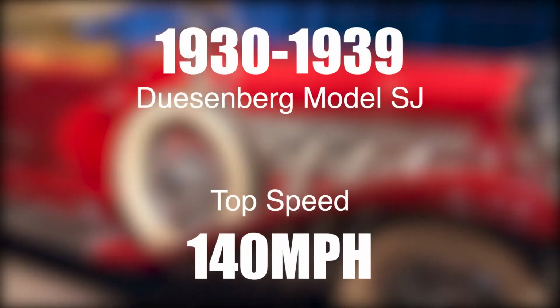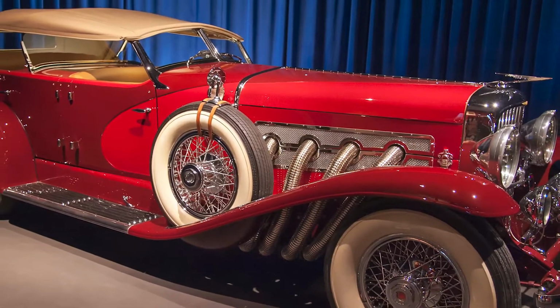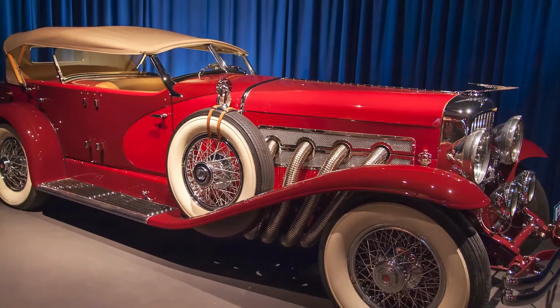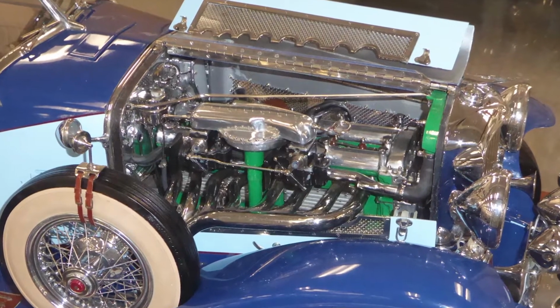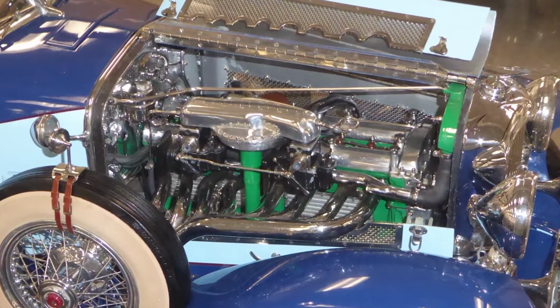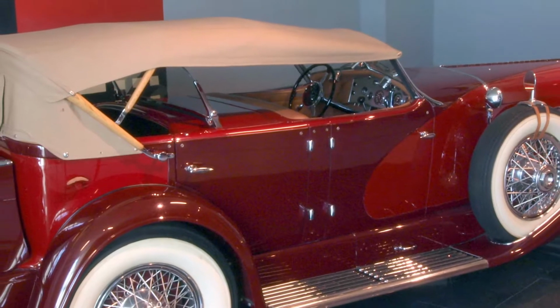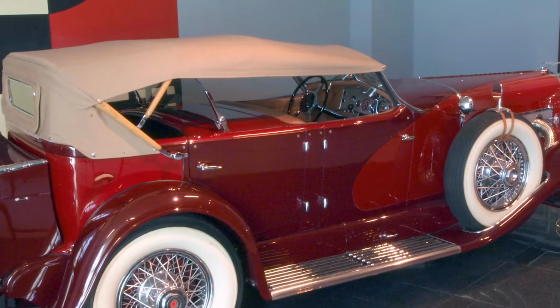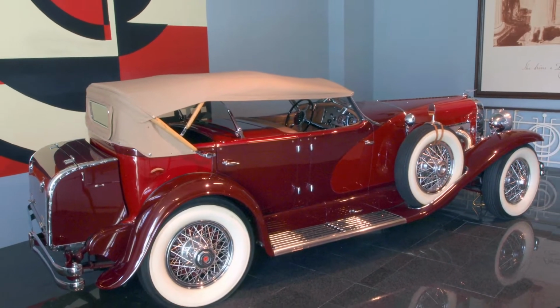1930 to 1939, Duesenberg Model SJ. Derived from its older brother, the Model J, this model was introduced in 1932 and featured a supercharger. It still kept the same 7-liter inline-8 engine and the 3-speed manual, but horsepower is bumped up to a relatively large 320 horsepower. This was capable of pushing the car to its top speed of 140 miles per hour, but with its hefty curb weight of 5,700 pounds, this car wasn't going to get there anytime soon.